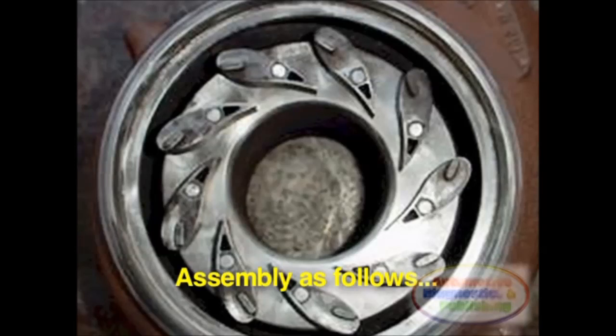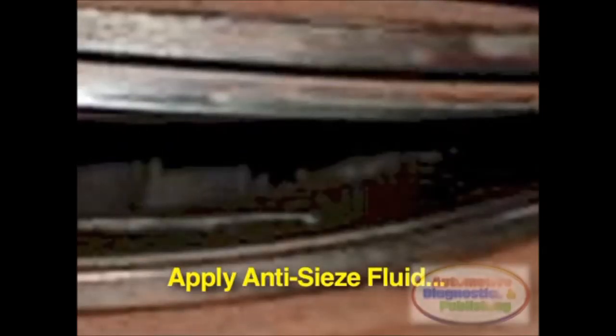Follow these assembly instructions. It is recommended that a very light coat of anti-seize lubricant be applied to the turbine housing and the inner surface of the unison ring. This is to coat and protect the metal from rusting and not to lubricate the unison ring and vanes.